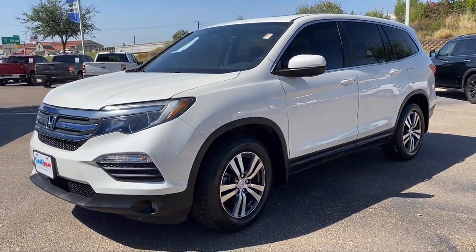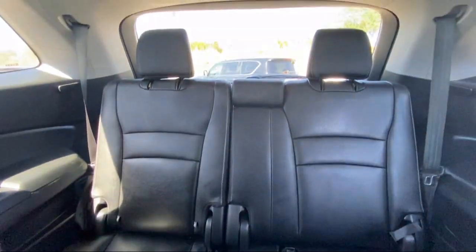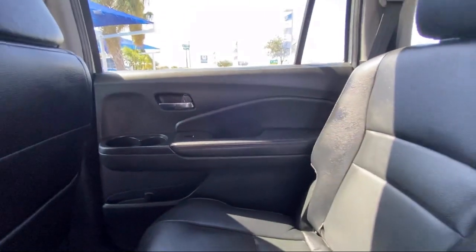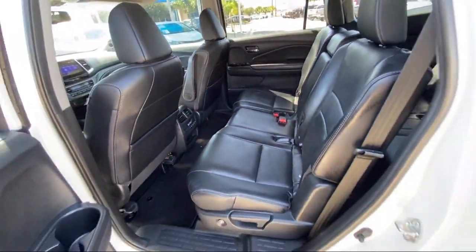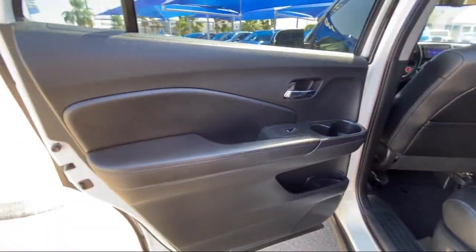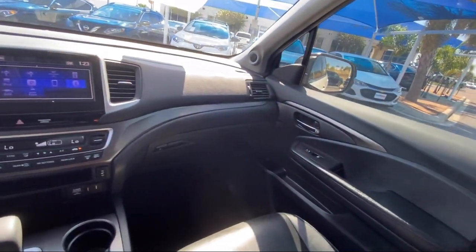miles on the odometer. Since 1993, family-owned Clark Knapp Honda has been proudly serving our friends and neighbors in southern Texas. Backed by the Clark name, a trusted name locally for over 85 years, our friendly and knowledgeable staff always goes the extra mile for our customers.